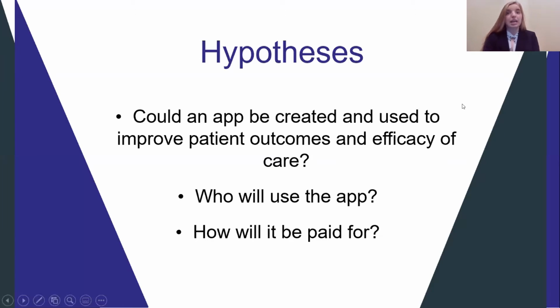I soon began to realize Jose's problem was far greater than filling out forms. This extended to his ability to understand the written instructions we gave him about his disease and treatment, as well as something as common as scheduling his next appointment. This interaction with Jose led me to question, could an app be created and used to improve patient outcomes and efficacy of care? Who will use this app and how will it be paid for?